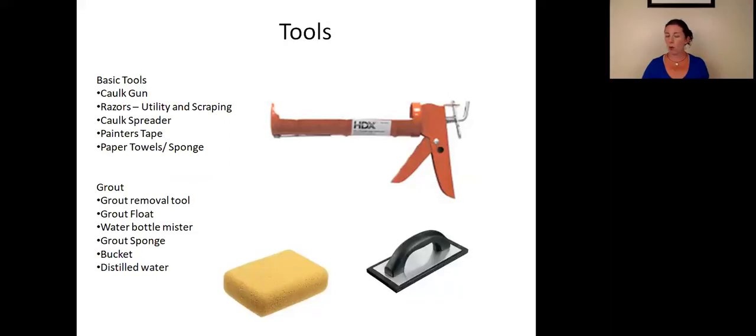Now, I want to tell people this all the time, that they should not buy caulk in little handheld tubes. It is very, very difficult for you to squeeze this tube consistently with the same amount of pressure and guide it into a tiny crevice and do it with any amount of neatness. It's a mess.